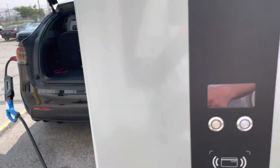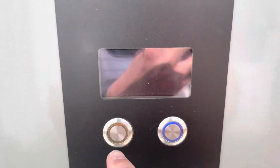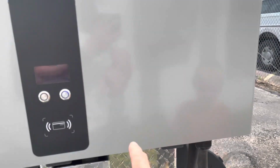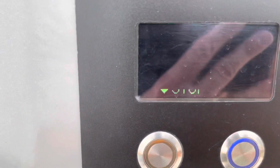Okay, so after we plugged it into the car, we come over here. It's just asking us to select which charger. This side is the CCS, this is the CHAdeMO. So we just touch that, now it's charging.